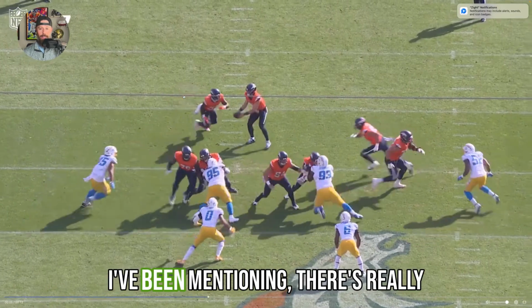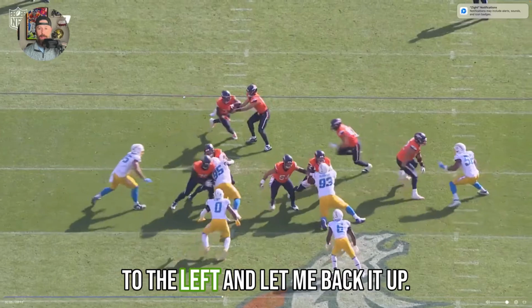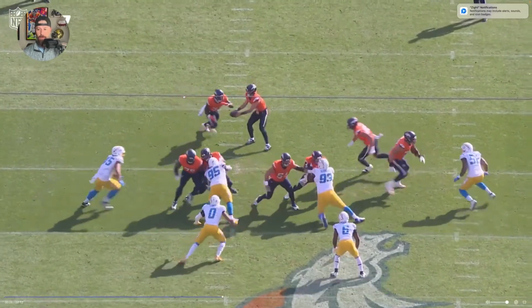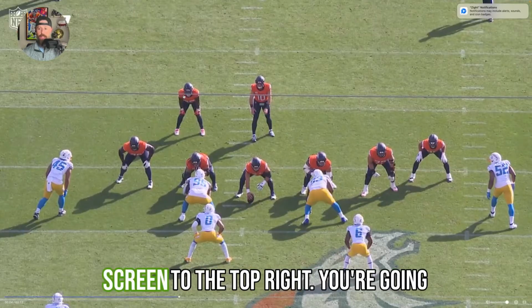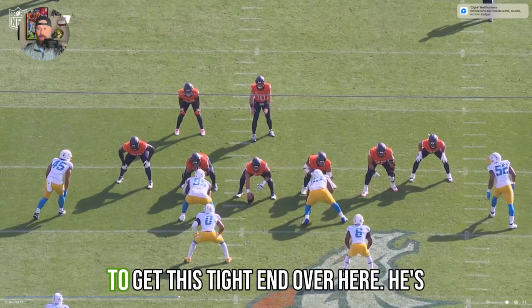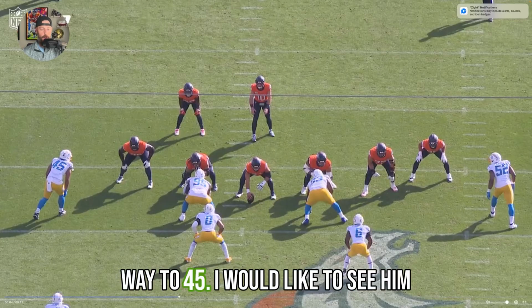Again, as I've been mentioning, there's really only one way to go. We've got a zone to the left. And let me back it up. Okay, we got more cross-flow action here. So look at the top of your screen to the top right. You're going to get this tight end over here. He's going to come cross-flow all the way to 45.